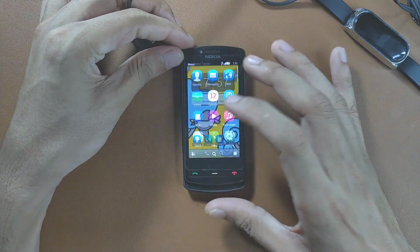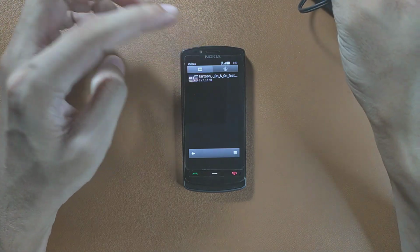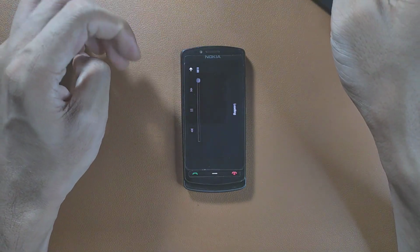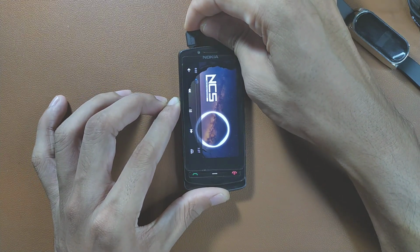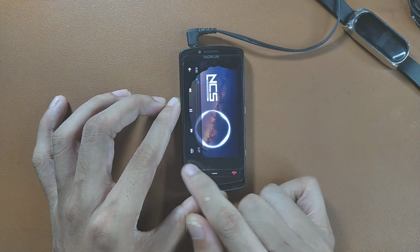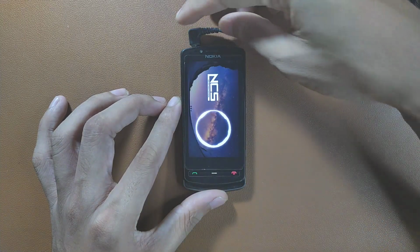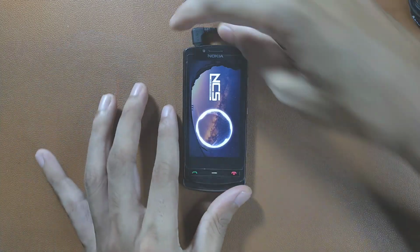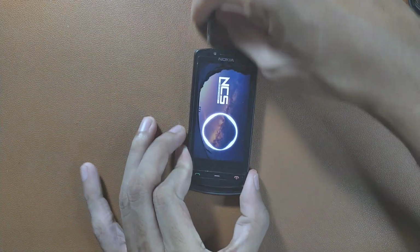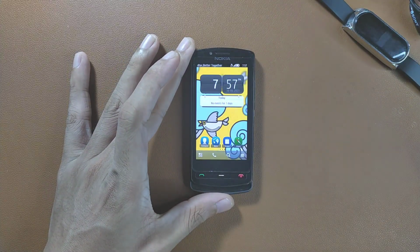So now let me go. I have downloaded a video here. So on this device, let's play this. There is no Dolby Atmos right now. So if I connect this one, as you can see here, we can see the Dolby Atmos option here. So it does work only with earphones. The quality of this output is quite good. It's quite amazing for a device that is 10 years old.